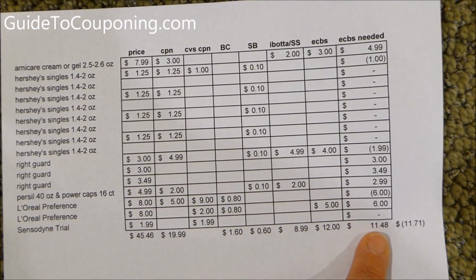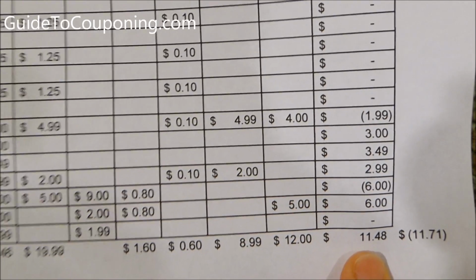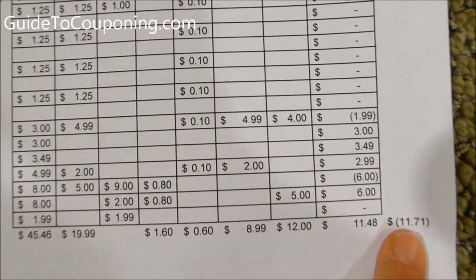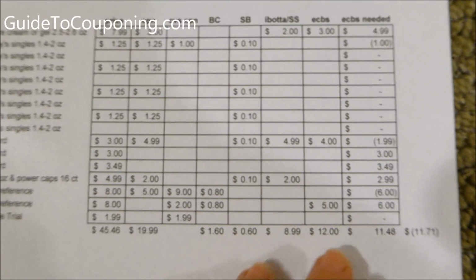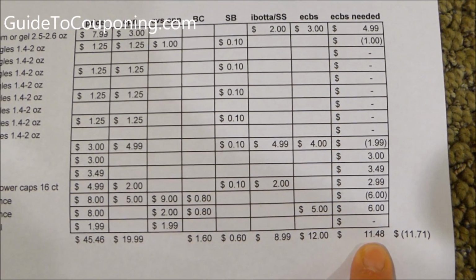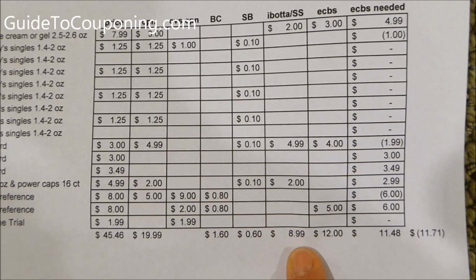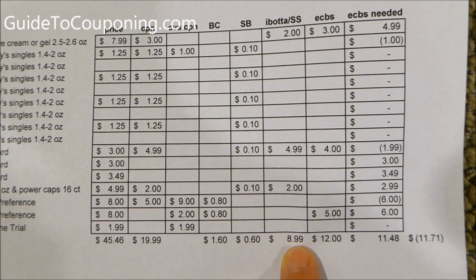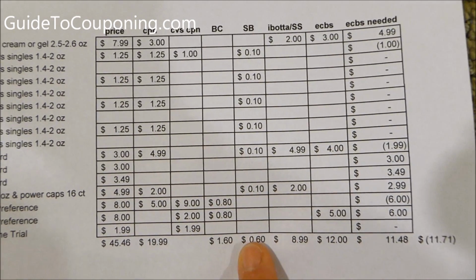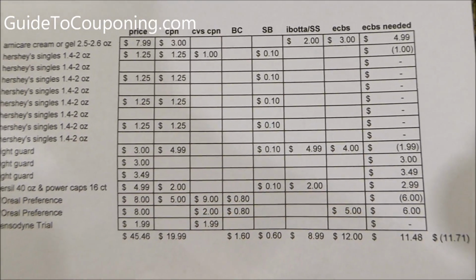And so the total I paid out of pocket today with extra care bucks was $11.48, and I profited $11.71. So that $11.71 comes from the profit of $11.48 minus the 12 extra care bucks I got, minus the Ibotta and SavingStar I'll get back, minus the 60 cents from Swagbucks I'll get back, and minus the $1.60 from Beauty Club.